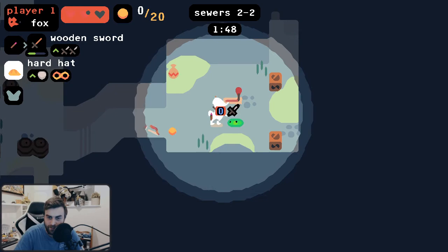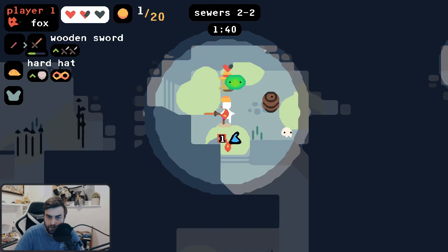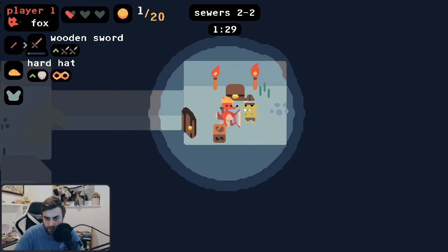Pick up the gold. All right, I've got to find our way out. Chest up there. Cool. These goblins are the ones, and they hold them in like the worst possible place. There we go. All right, chest, guy with the hat. Do we have time? Yeah, all right, let's go for it.